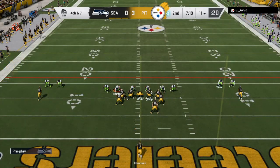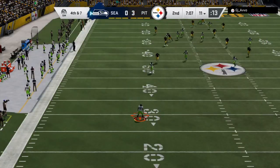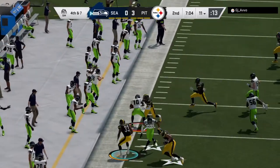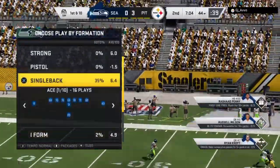The Steelers send out their punter now as he's on to punt for the first time this afternoon. They only punted twice in the win last week as he gets this one away. Twelve yards on the return that time, and it'll be Seahawk football first and 10.